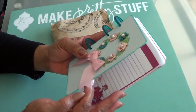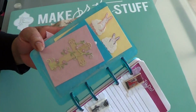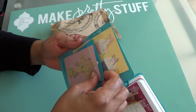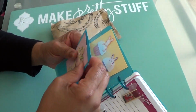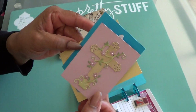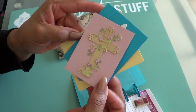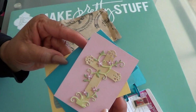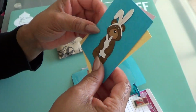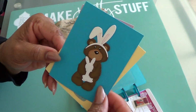She added a bow. And to the inside, she created a pocket. Actually, this is a double pocket. And she put some die cuts in here that we could use. All Cottage Cuts. Look at that cross. Is that not beautiful? So much detail. And she added a pearl to each little flower. Sherry, this is gorgeous. And look at Mr. Snuggles. Love, love, love this bear.